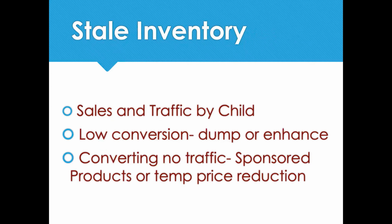So what you would do is, if it's not converting, and this is true for wholesale, you want to use this time period when a lot of things are moving to get rid of any dogs that you might have that you purchased earlier in the year. So if it's a low conversion, it's not converting that traffic, then you might do a price dump. But before you do that, I would look at, can you enhance the listing?